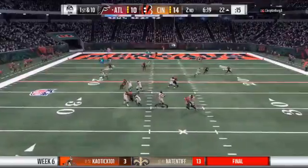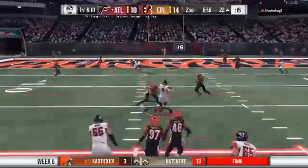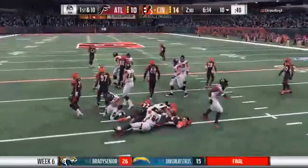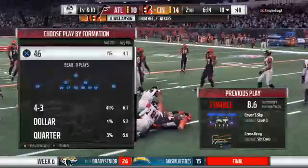First down, it's Lynch. And some room. Lynch fighting, and he lost the football. And the Bengals grab it. And a big turnover there as his guys will get the football back.